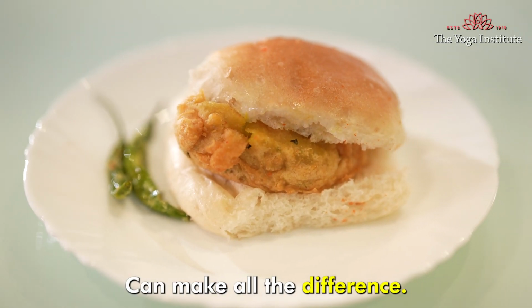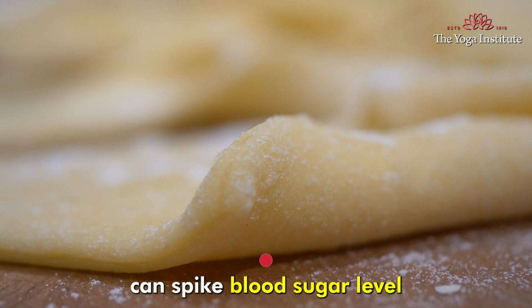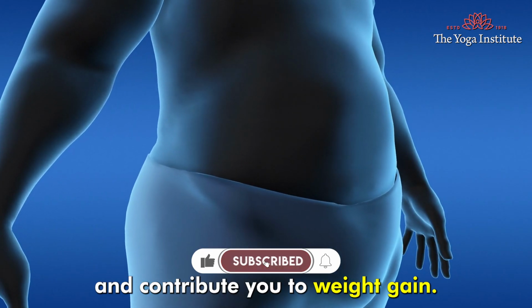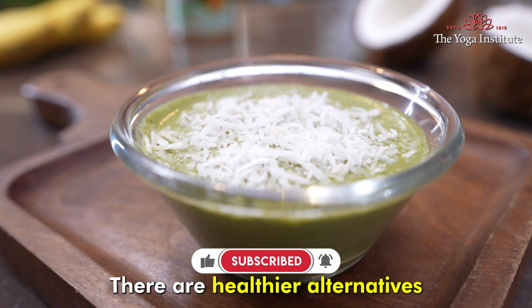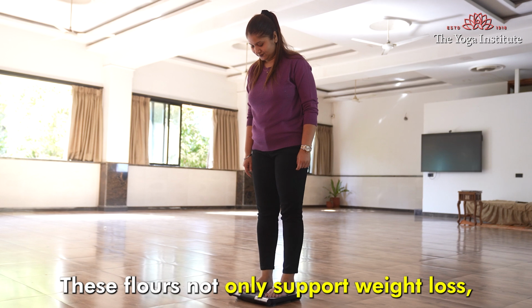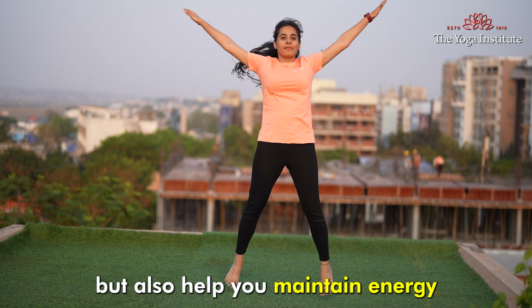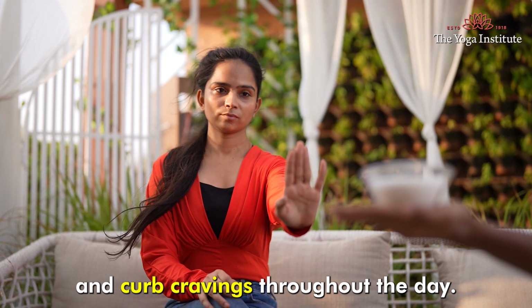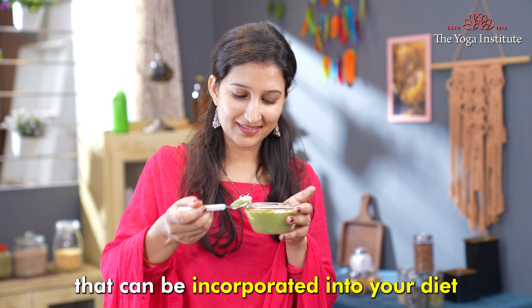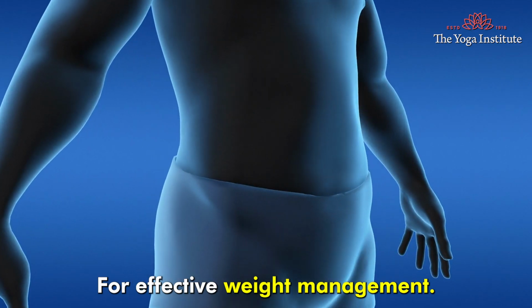When it comes to losing weight and losing that stubborn belly fat, the type of carbohydrates you consume can make all the difference. While refined flour like white wheat flour, maida, can spike blood sugar levels and contribute to weight gain, there are healthier alternatives that are rich in fiber, protein, and essential nutrients. These flours not only support weight loss but also help you maintain energy and curb cravings throughout the day. Let's explore some of the top flours that can be incorporated into your diet for effective weight management.